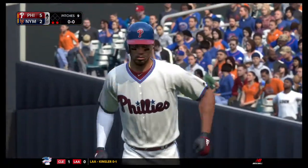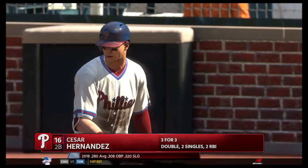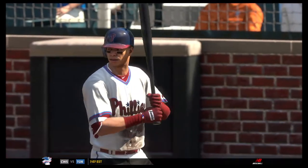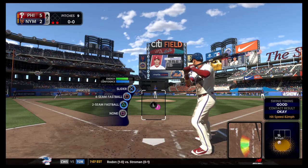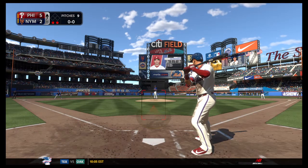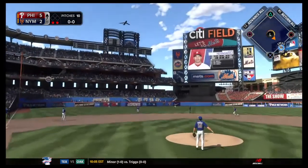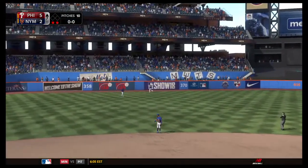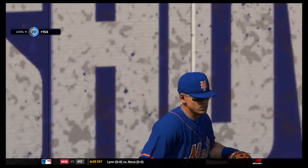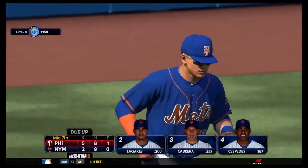Now batting, second baseman, Cesar. So the Phillies batting order turns over and set to go. Cesar Hernandez. He singled his last time up. First pitch of the at-bat on its way. This is hit high in the air out toward left center. Lagares giving chase. He's there to track it down, and that'll end the inning. 3 up, 3 down for Philadelphia. They're still out in front, 5-2.